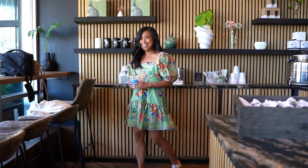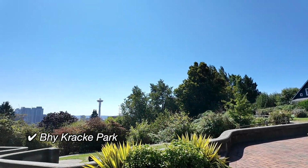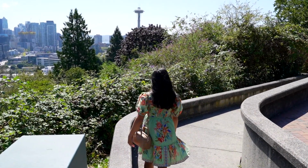That's it, friends. While most people visit Kerry Park in Queen Anne, most completely miss Bhy Kracke Park. This Seattle park is smaller than Kerry Park, but it offers stunning views of the city and Space Needle.